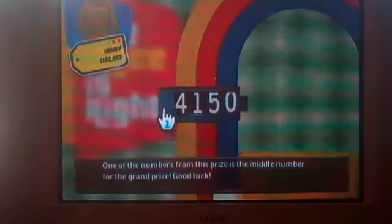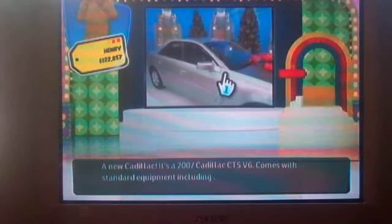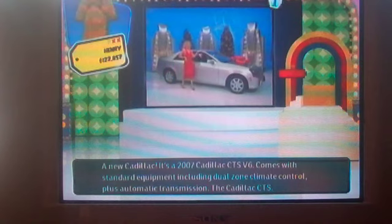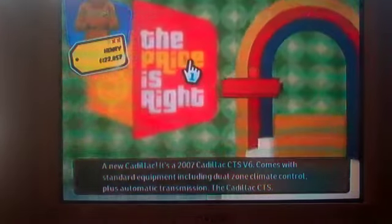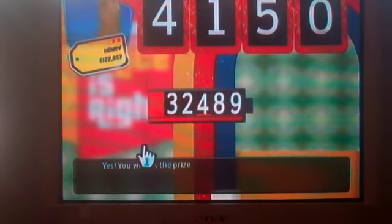Good luck. That has to be the Lincoln. A new Cadillac. It's a 2007 Cadillac. Oh, a new Cadillac, sorry. With dual zone climate control plus automatic transmission, the Cadillac. I don't know why I said Lincoln. Which of these numbers is the correct number for the prize? 4. Is this the correct number? Yes! You win the prize!